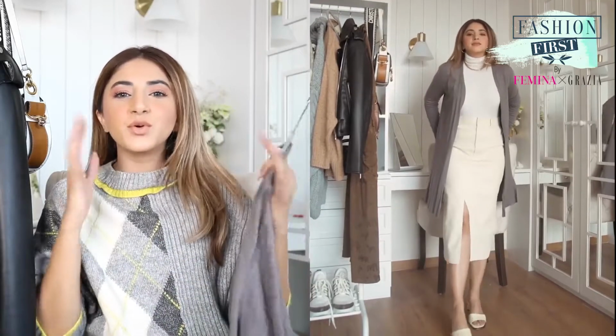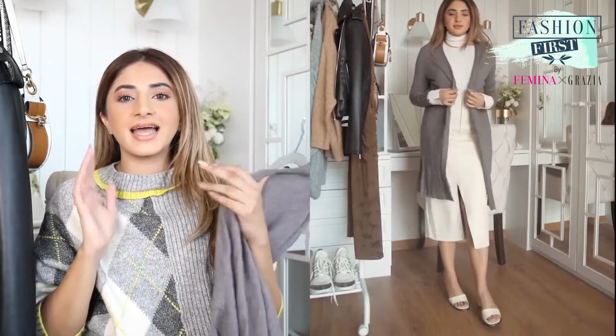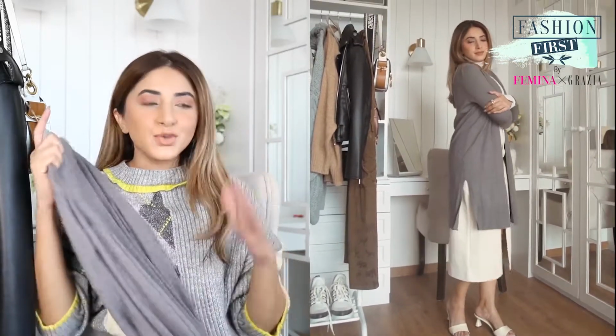And next I've layered it over a very monochrome look, like the white turtleneck and a leather skirt. I think having a different color in your outerwear and then a monochrome look inside looks so chic. So I love both the looks and how they turned out, and they're so different for me because I don't dress like this very often, but I really liked it.